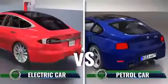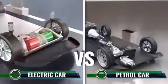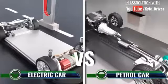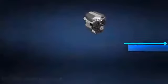However, with recent improvements in battery technology and power electronics, electric cars have made a strong comeback. We will compare these totally different technologies scientifically and come to understand which is superior. An IC engine is the prime mover in petrol cars.